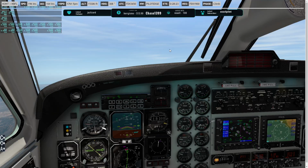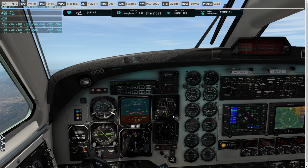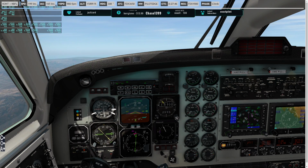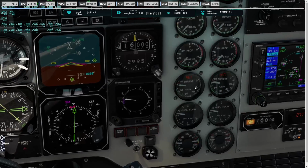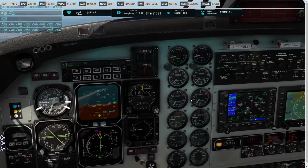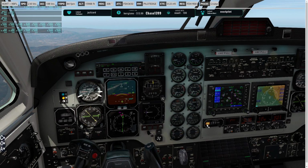Still climbing, so we're good there. Coming up to our cruise, which we're overhead 95, so we'll just reset that. We don't need this full blast at this point, so we'll back this off. Back off the props to about 16, just over 16. Torque is fine. ITT is under the red line. We're at our cruise.